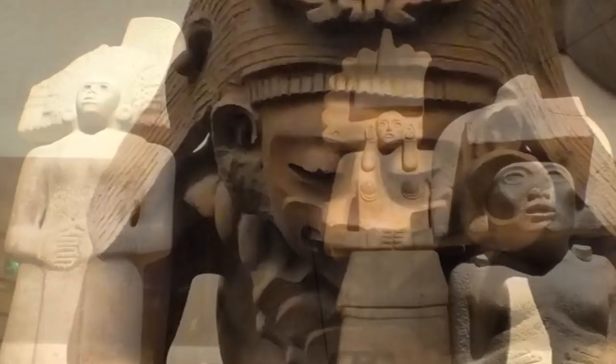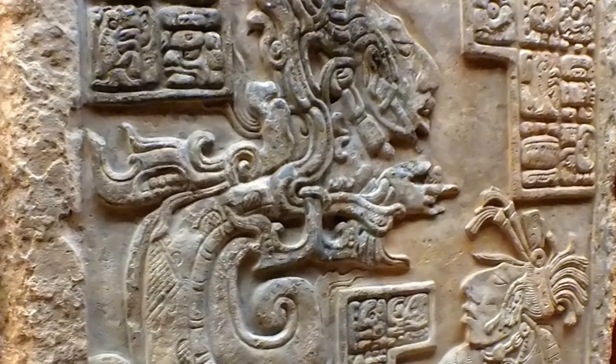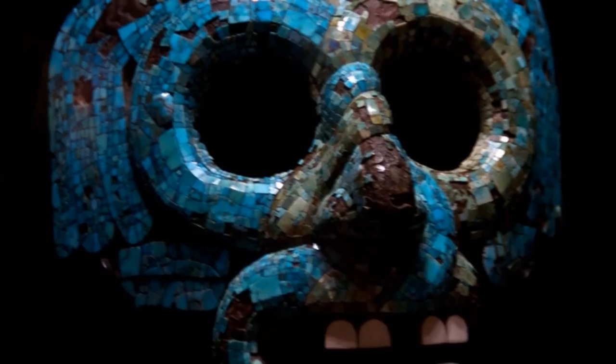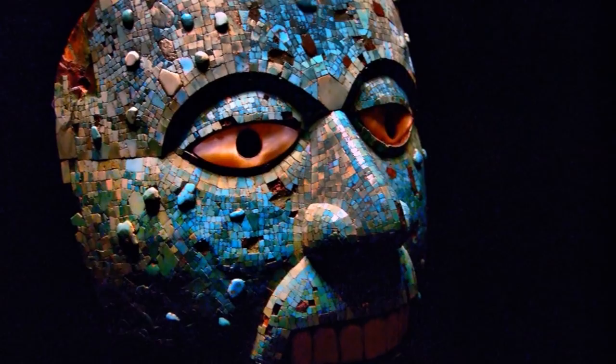At the back of the gallery are lintels from Yaxchilan depicting Bird Jaguar, a Maya ruler, standing over a captured noble. The stars of this gallery are undoubtedly the collection of turquoise-covered Aztec ritual sacrifice masks. One can't help wondering, for how many people looking into these masks was their last view on Earth.